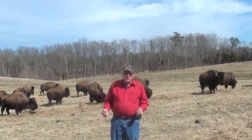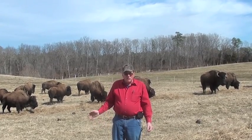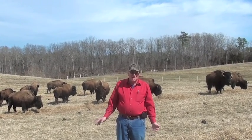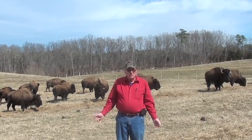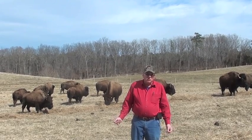From our standpoint, bison is the technical name, and buffalo is what Lewis and Clark saw. These are the North American plains bison. There are some out here that have some wood bison in them. The wood bison come from Canada, and they're a foot taller at the hump than the plains bison, but they turn out about the same amount of meat. It's in North Carolina, on private farms and ranches, and this is one of the larger ones in the state.